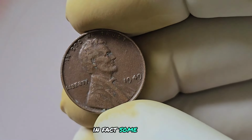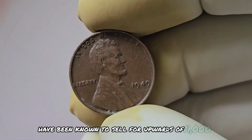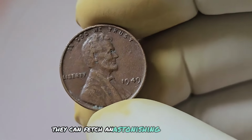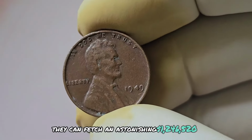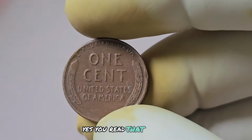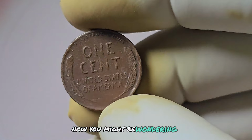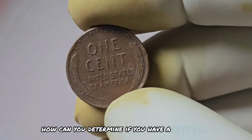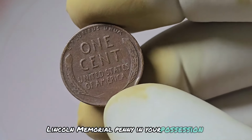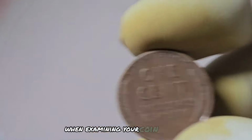In fact, some 1949 No Mint Mark pennies have been known to sell for upwards of $1,000, and in exceptional cases, they can fetch an astonishing $1,246,520. Yes, you read that right, over $1 million for a humble 1 cent coin. Now, you might be wondering, how can you determine if you have a valuable 1949 No Mint Mark Lincoln Memorial penny in your possession? Well, there are a few key factors to look out for when examining your coin.